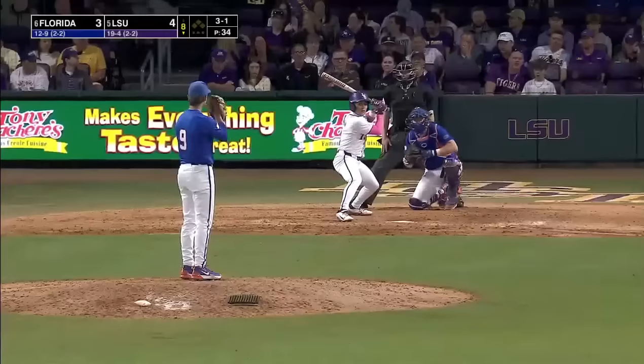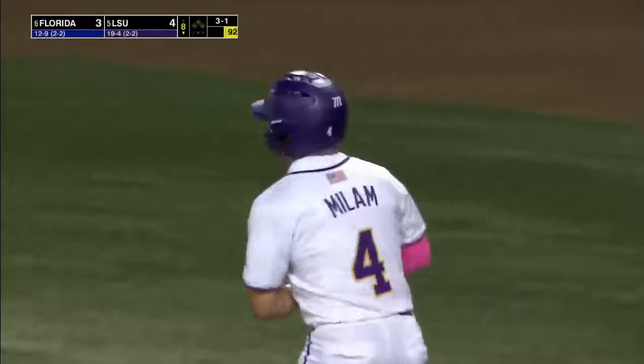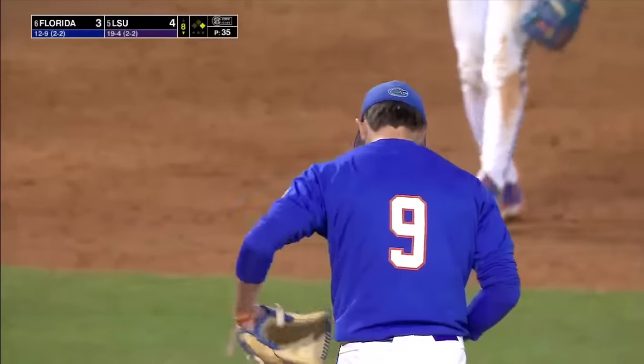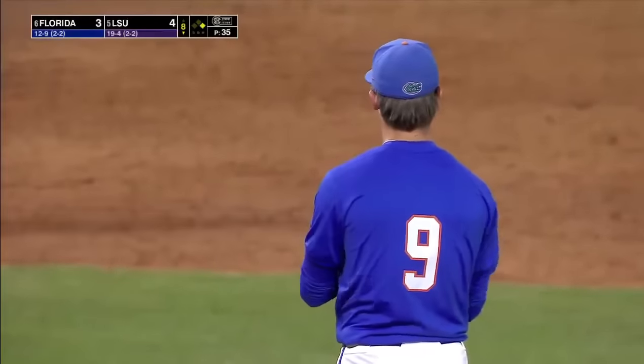Luke McNeely has done a good job in relief. And the right-hander brings it over the top and misses on a five-pitch walk. Milam is aboard, and you can't ask for more in a one-run game late. Nope, leadoff guy on. Leadoff guy gets on in college baseball, he scores about 51% of the time.